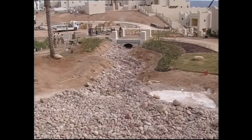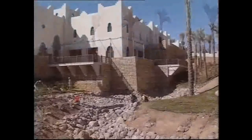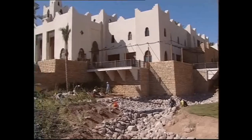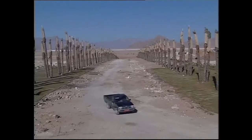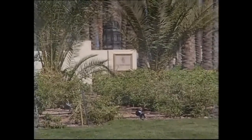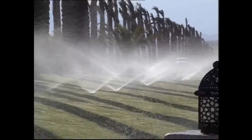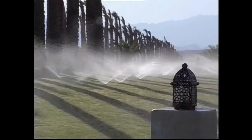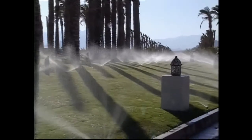For the stream bed, local stone was used and was expertly laid to imply natural formation. The hotel was opened on May the 1st, 2002, 34 months after the earthworks first began. An impressive achievement when one considers the many logistical and physical hurdles that had to be overcome during construction.